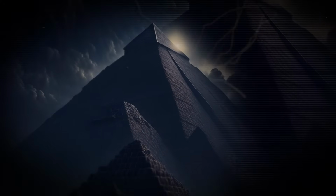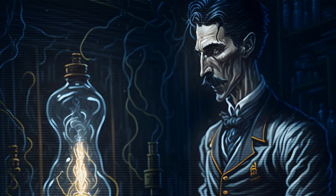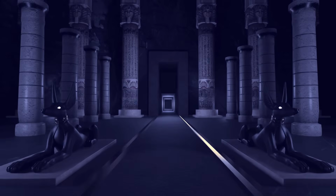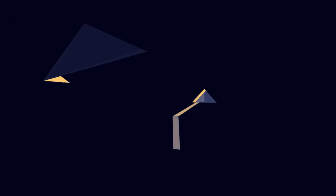He thought that they could actually store and move electricity, which could then be used to power up the areas around them. He also had this theory that the pyramids were built using some kind of crystal energy. He believed that the chambers inside the pyramids could have these super powerful crystals that could control the electromagnetic fields. But that's not all.